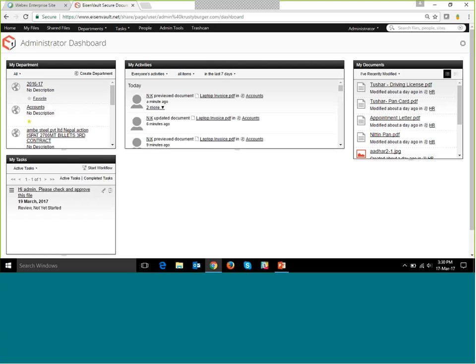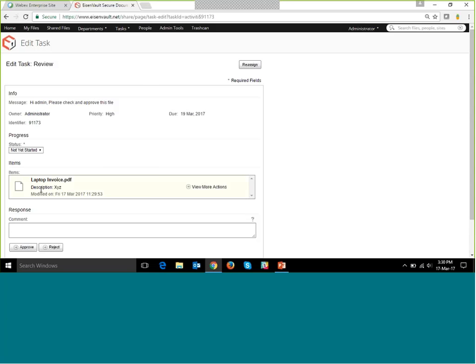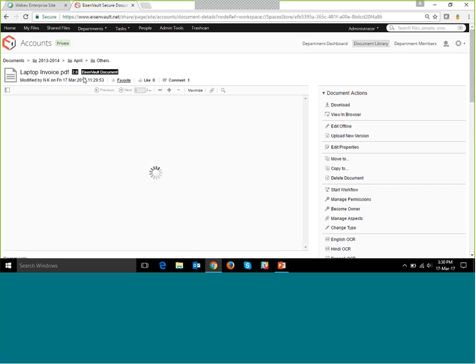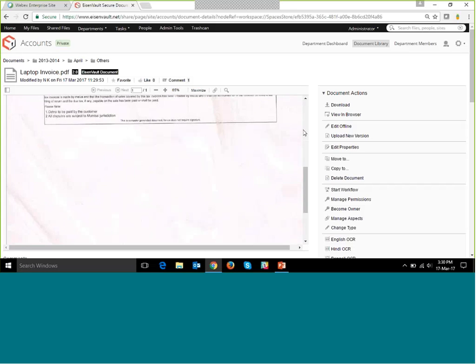So over here, as you can see, I have received a notification in my task dashboard that this document is for the approval. So I click on it, it'll take me to the task, and I can see the laptop invoice as an attachment. Just click on it. You can have the preview. You can check the file.